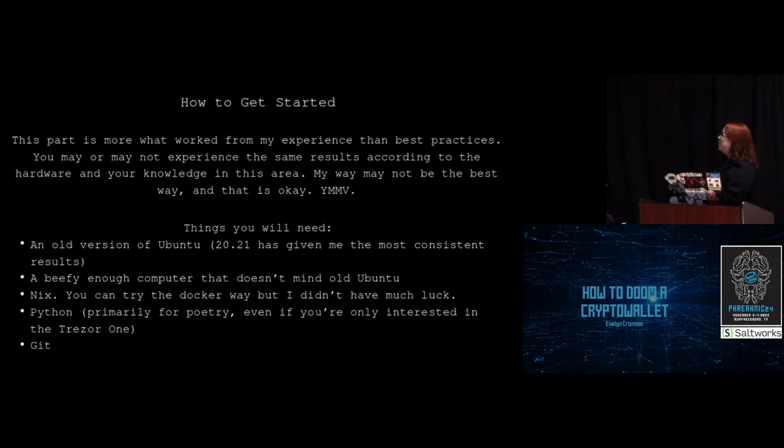So let's see how to get started. If you're wondering why my computer is running the oldest version of Ubuntu ever, this is why. It gives the most consistent results I've noticed with the dev environment. So you're going to need a pretty beefy computer, that or a lot of patience. Ubuntu 20.04 is giving me the most consistent results. You could also use 20.04. I would not recommend using anything else. I ran into consistent dependency issues, but with enough effort you could make this run on darn near anything.